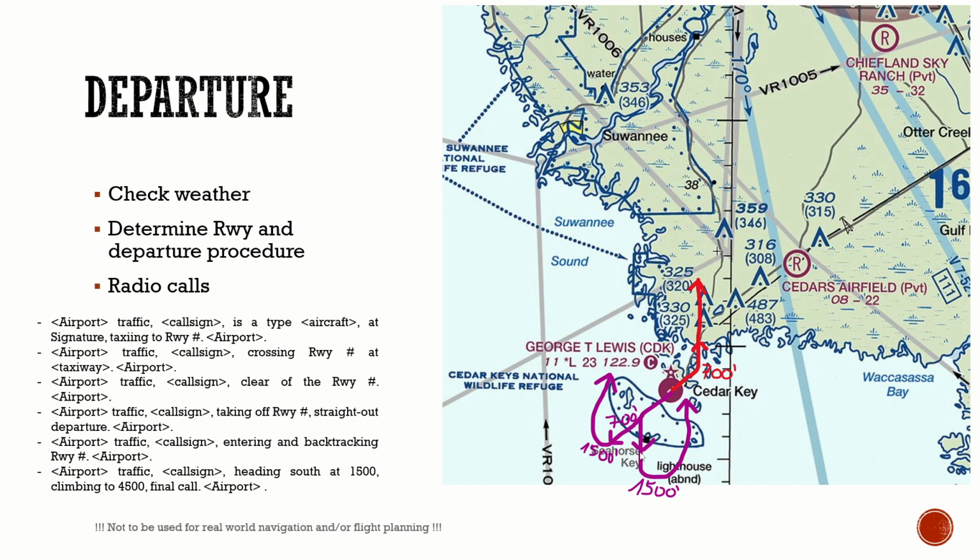My first fix today is here next to the Suwannee town, at this delta. So I'm going to do a straight out and then turn right and continue there. What you'll do, it's up to you, of course. The call signs, radio calls are mentioned here. I hope you had some time to go through them.